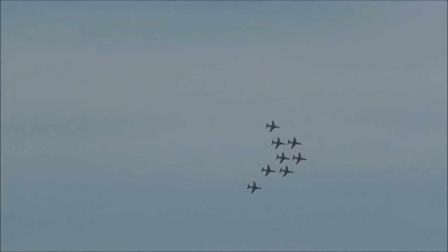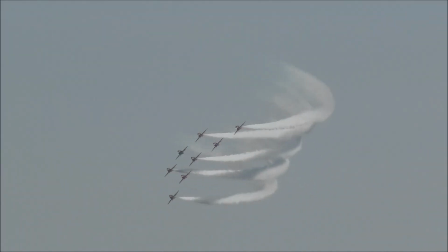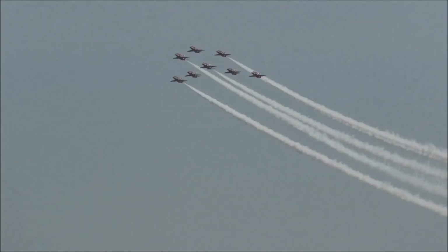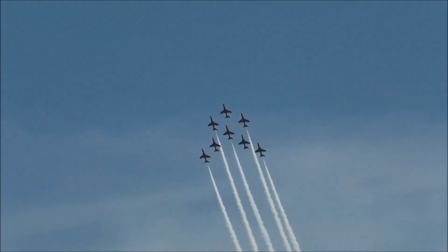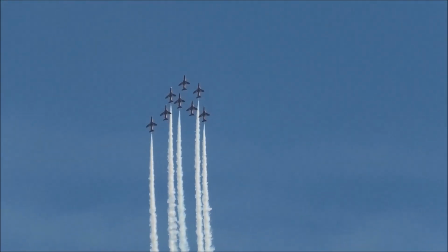The smoke comes on and off from Reds 4 and 5 as they've made their way now back to the rear of the formation. Red 1 brings the formation around to the right. The smoke will come on for the Apollo loop. Once again, pulling up at over 400 miles per hour, 4 to 5G, reaching a height of over 5,500 feet at the top of the loop.